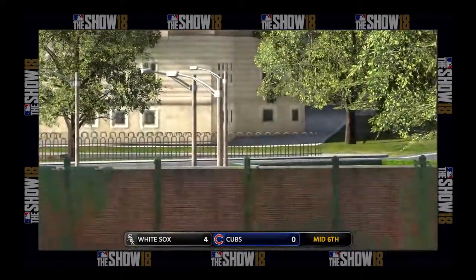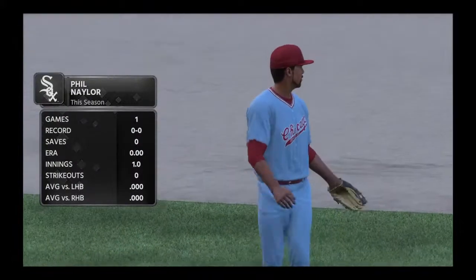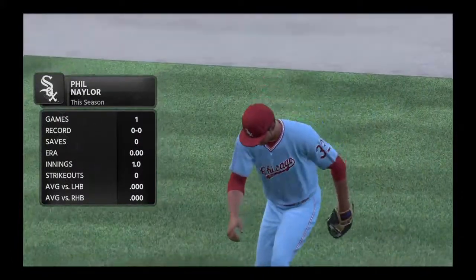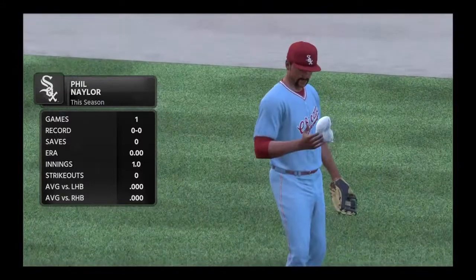Bottom of the 6th coming up. It's now 4-0 Chi Sox. Phil Naylor enters to do the pitching in the bottom of the 6th. Number 32, Phil Naylor.